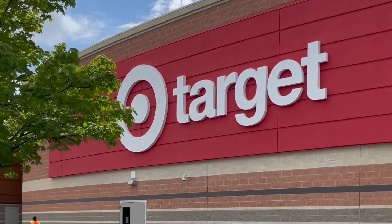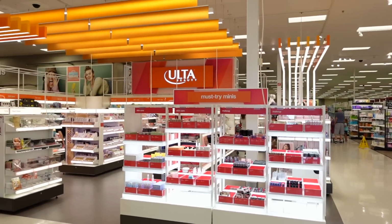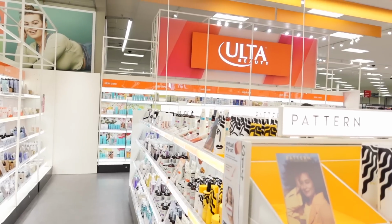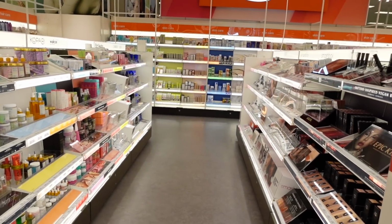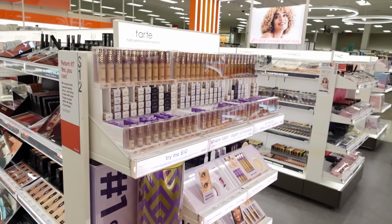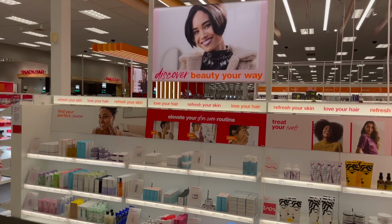Okay, so heading into the Target store, the Ulta Beauty section was right at the very front, and I don't know if it's like that at all of the locations, but it was so bright and beautiful. Everything just looked clean and new, and there was someone working and stocking the products as I was filming, so that's why I'm doing a voiceover. I was really trying not to get in their way or disturb them. They were nice enough to let me film, so I just thought I would walk you guys through the different brands and products that were sold there.